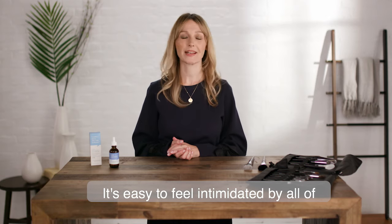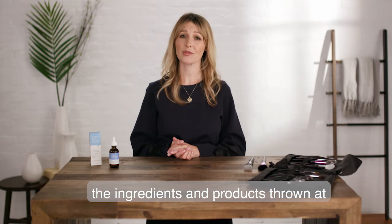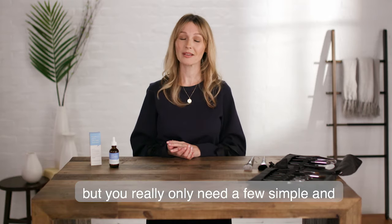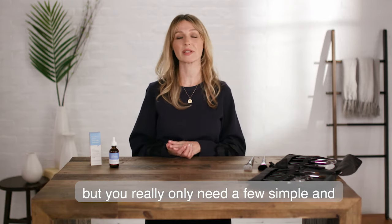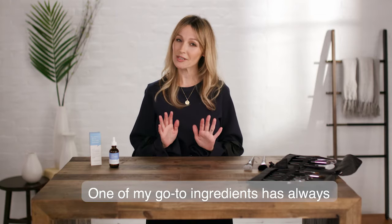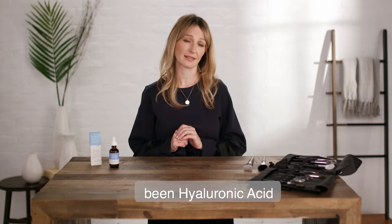It's easy to feel intimidated by all of the ingredients and products thrown at you in skincare and makeup. It took me a while to figure this out on my own, but you really only need a few simple and effective items to get the results you're looking for. One of my go-to ingredients has always been hyaluronic acid.